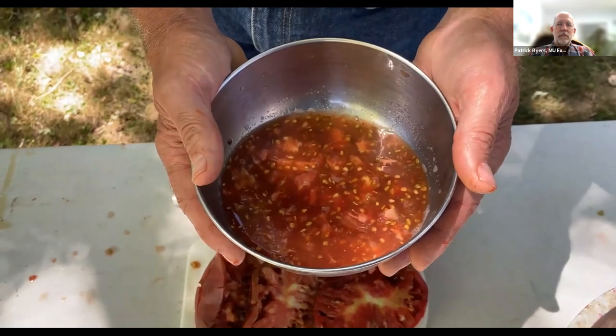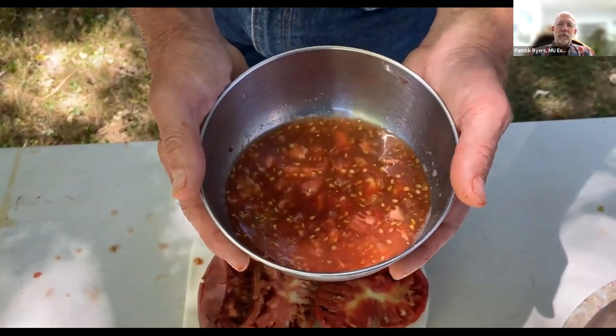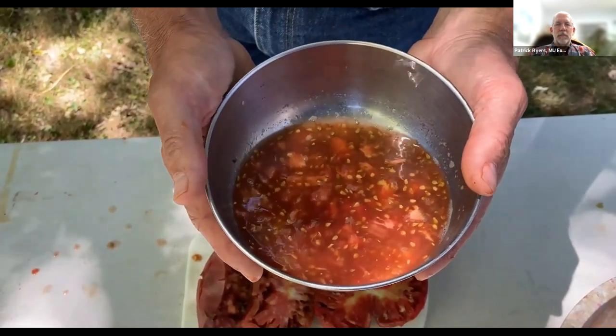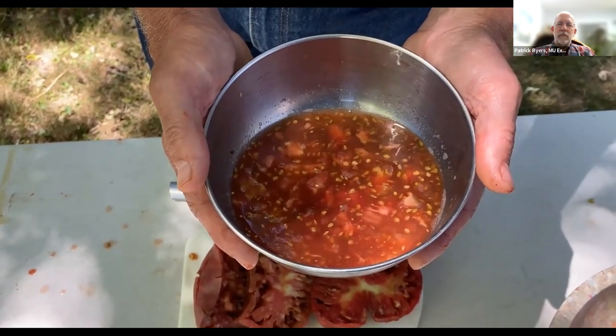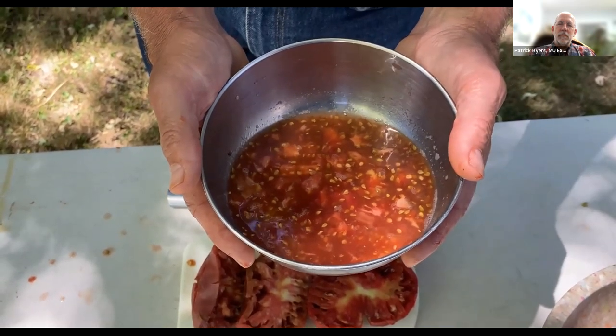We'll know the process is underway when we see a thick white layer of mold on top of the mixture of seeds and gel. The fermentation process helps break down naturally occurring germination inhibitors that are found in tomato seeds, and it also helps eliminate some of the seed-borne diseases that may be present on the seed that we've collected.